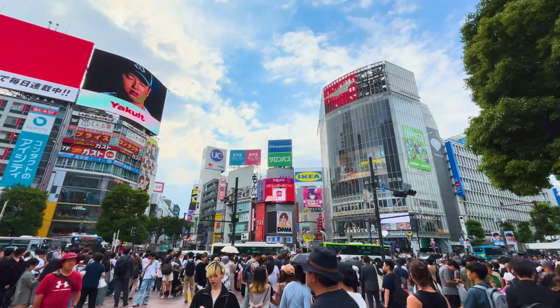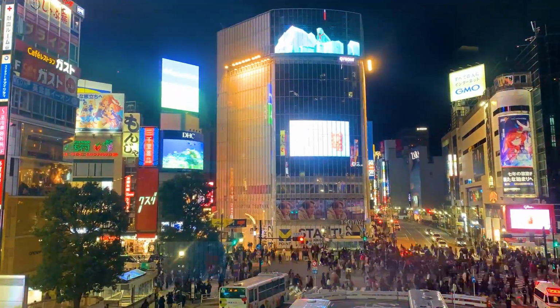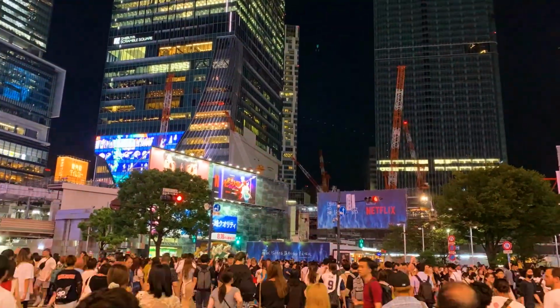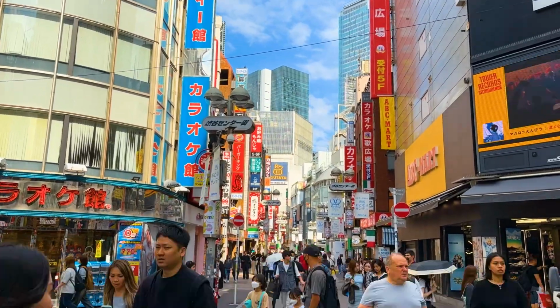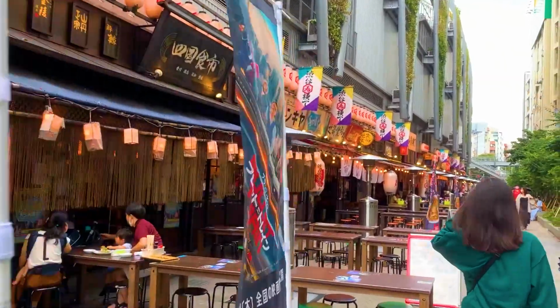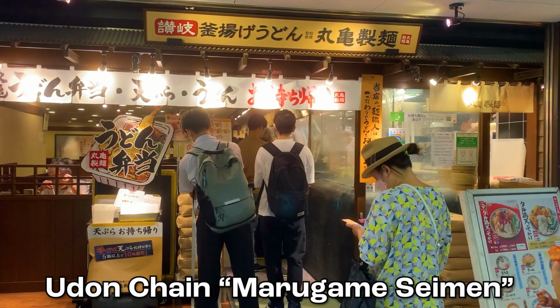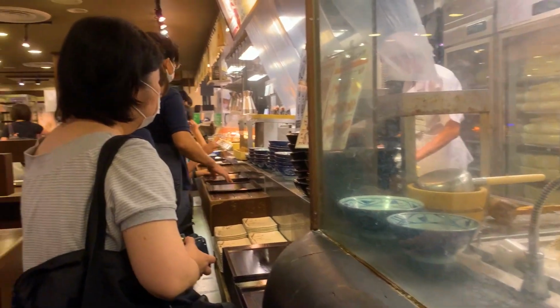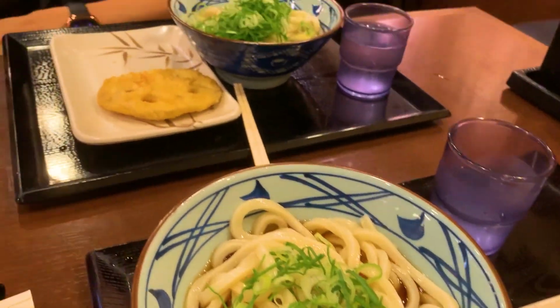I used to take this place for granted, but now that I live in the countryside, there's just something so fun and refreshing about it, which explains why this is the go-to meeting place for many of us. The thing I love about Tokyo is the many Japanese fast food chains like this one, which I'd say are still healthy, and you can get things like udon, sushi, and tempura.